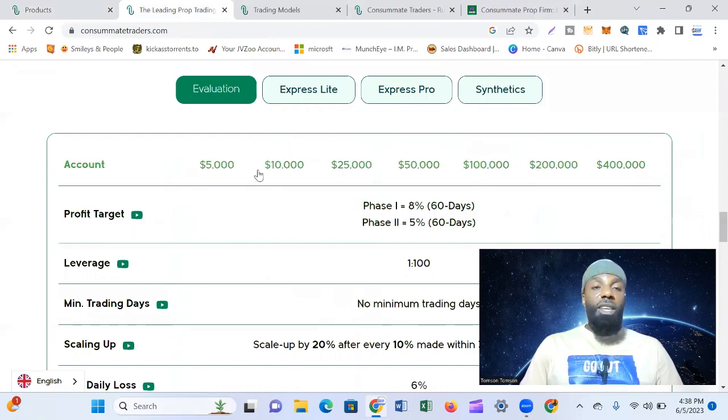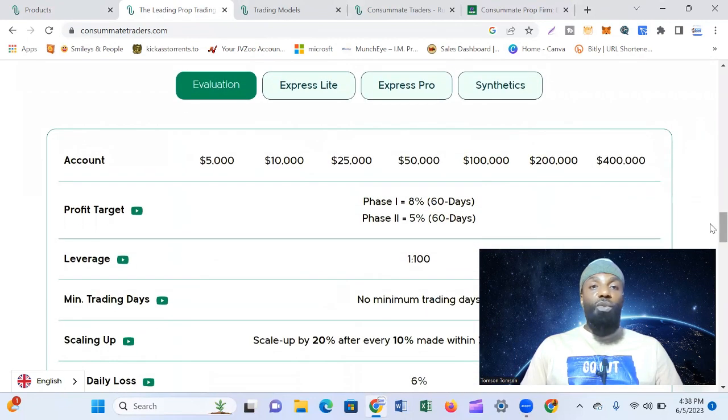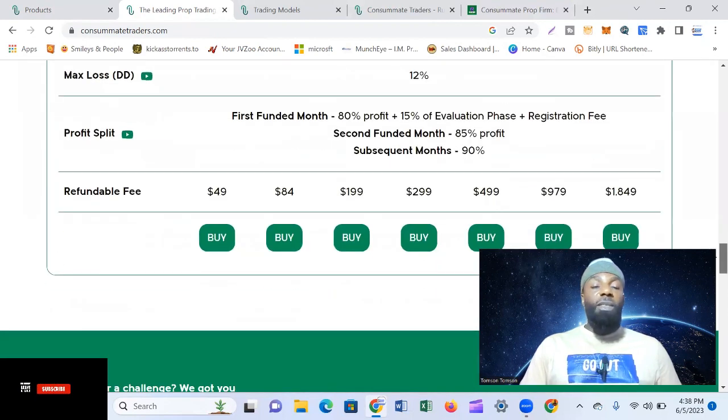This evaluation, you can see if you want a $10,000 account, you can get that for about $84 here. And if you want a bigger account, which is this $25,000 account, you can get that for about $199. Okay. Now, I prefer this evaluation because you can see the prices are kind of low.